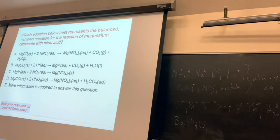If you put answer A, pat yourself on the back because you know what's happening in this reaction. Magnesium carbonate is reacting with nitric acid. It makes magnesium nitrate, CO2, and water. What type of reaction is this from our net ionics lab? Gas forming, that's right, yeah, gas forming. If CO2 and water are formed, then it's a gas forming, or H2CO3. But there's one more piece here.